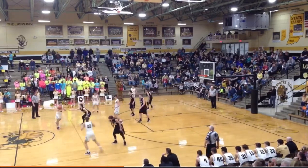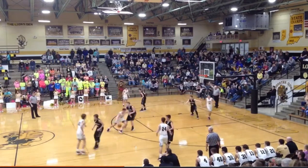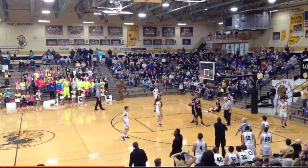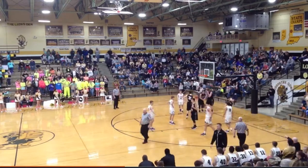Jaden Wagner's got it. Over to Harder. See if Loogootee tries to get the last shot. Bauer's going to the bucket. And they're going to get a foul on Keegan O'Neal. I think he should be going to the line for a three-point play, Coach Ash.